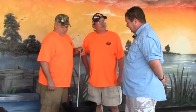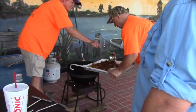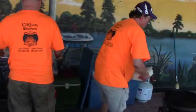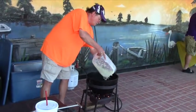I got with me here David Kimball, Kevin Dowdy. We're Cajun Blasters. We're from Prairieville, Louisiana. We're out here cooking a pastalaya for Galvez Hardware. Looks good. Smells good. Yeah, we're giving it hell. Well, y'all been cooking a while? Four or five years. Messing around with this, and we're just playing around having fun. All right. Well, y'all got it smelling good out here.